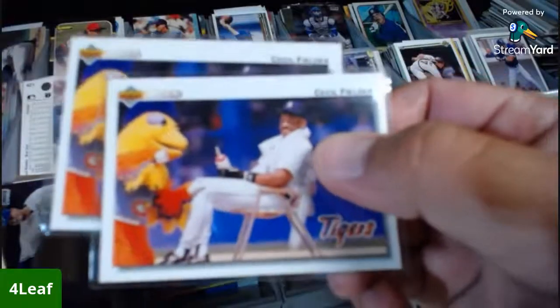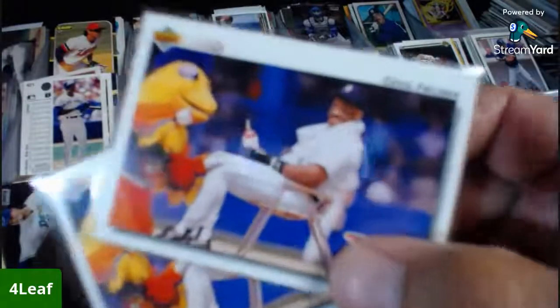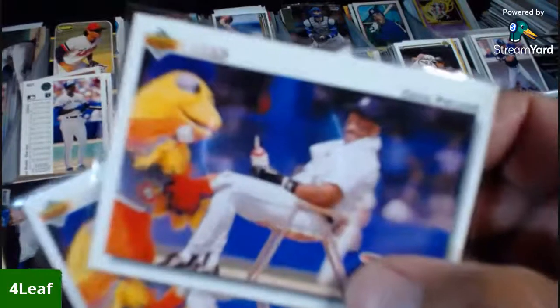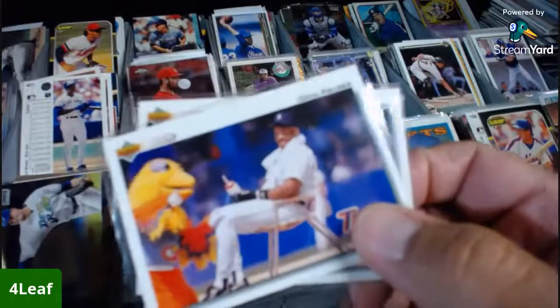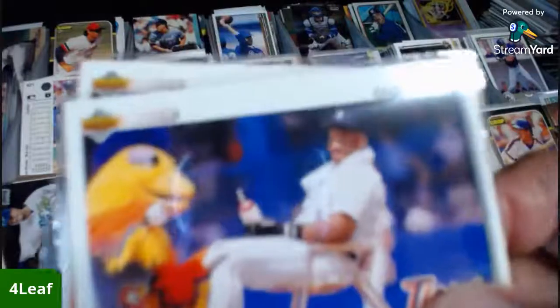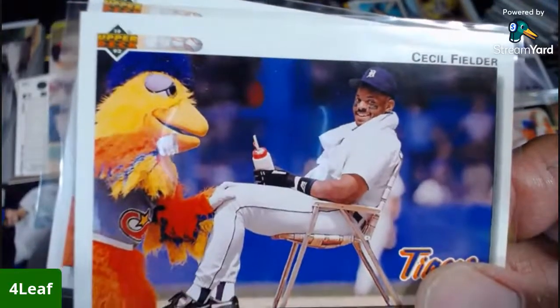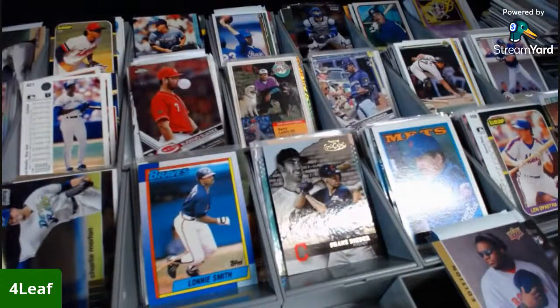Cecil Fielder with the chicken. Oh, I had it. Wonder if it's these shiny sleeves. Probably all the stuff in the background that throws it off. There we go. That's a classic card. He's pointing. He's got other things going on. Props. We'll put it in there.